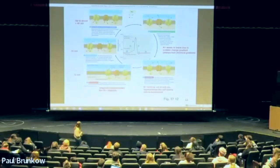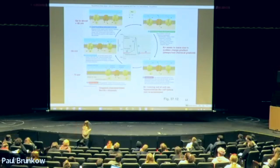And then in the depolarization phase, we have the sodium channels. They click open once we hit minus 55 millivolts, and that allows all the sodium to come into the cell and pushes us all the way up to plus 40. And then we start the repolarization phase. Our sodium channels have become inactive, and then our potassium channels open and allow potassium to flow out of the cell.